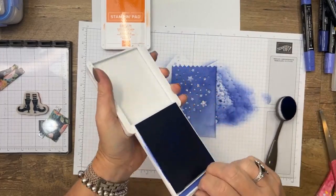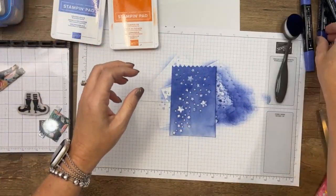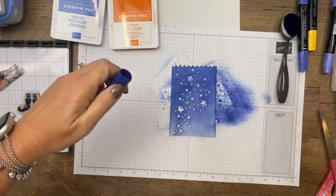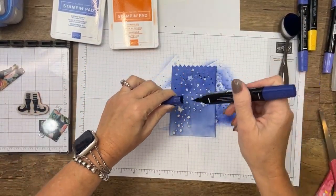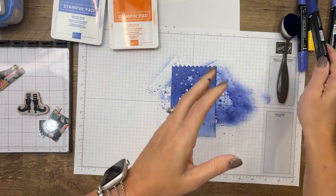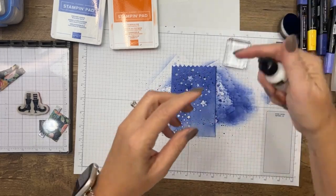Now I'm going to take a dark starry sky and flick some ink. Okay, and then we're going to take white.